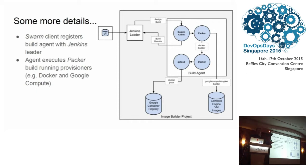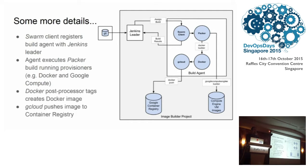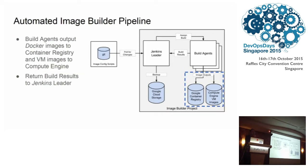Swarm client. Swarm is a plugin for Jenkins that then pulls from the Jenkins leader into the build agent and then pushes these images to the final destination. Now, in 30 seconds, I went through something that will take you about 2 hours to actually set up. But all the code, I'll give you the link afterwards. But some of the beauty of this is that you're using the same development tools that you use for pushing code to actually deploying images as well.